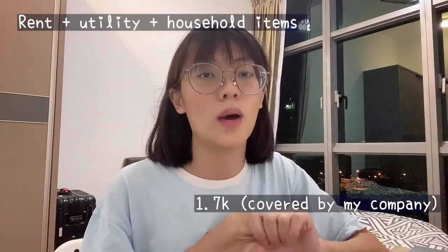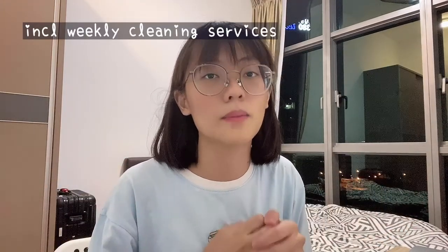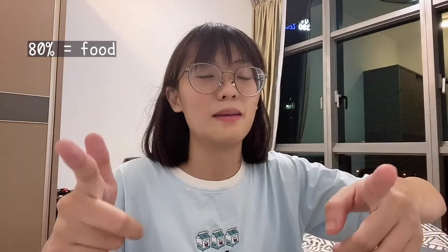So my current rent here, the master bedroom, is around 1.7k, and this includes the rent, utility, and also the household items. We have a weekly cleaning service. The cleaning lady will buy all the household items, shampoo, cleaning items that I never use because I don't do cleaning myself, but I don't have to buy any other grocery items. So 80% of my daily expenses are food. And let's have a review of my daily budget.